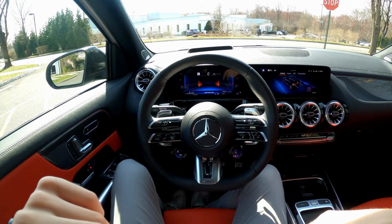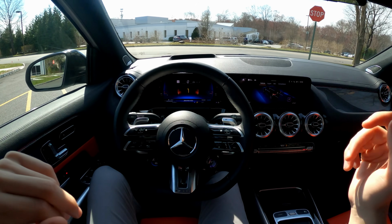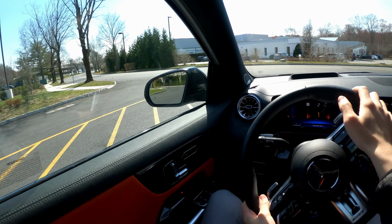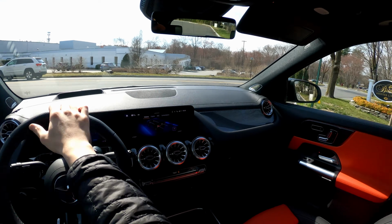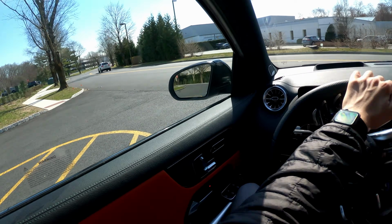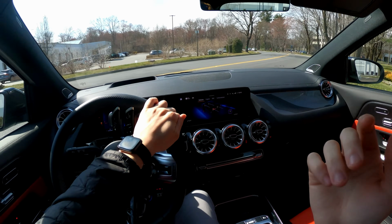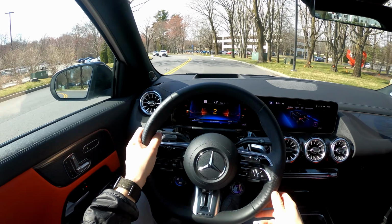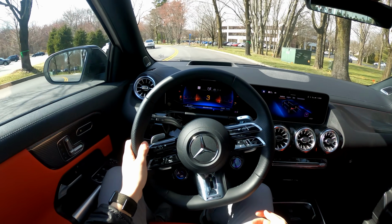So let's head off, pop it into drive here. We are in our individual mode here, and what I have been finding to be the best individual mode personally for me is to have the engine in reduced, which actually allows it to shut off and coast thanks to this new 48-volt system. And that's how I like to drive this thing around on a daily basis.